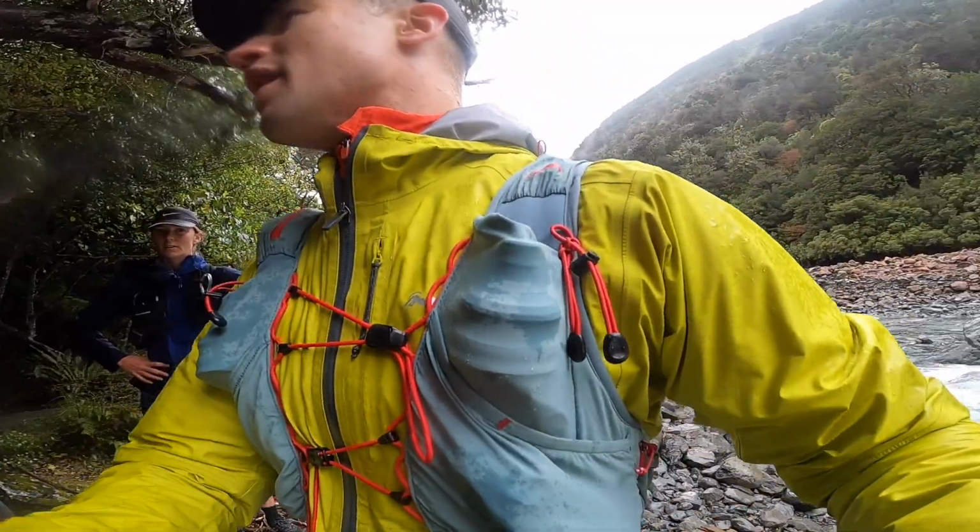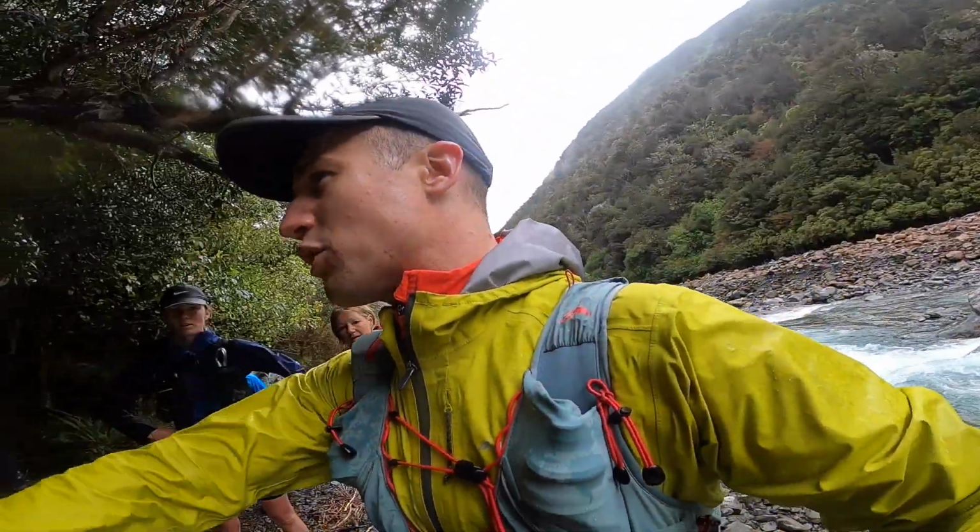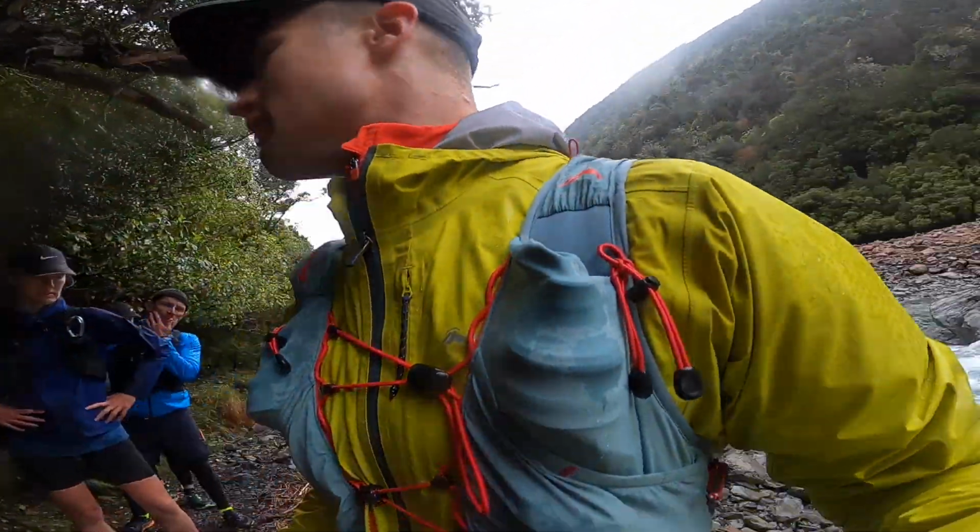Yeah, and they'll probably have an arrow here in the race, like one of those white corflute arrows pointing up here or whatever. So, yeah.